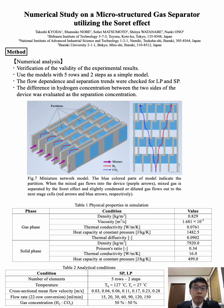This topic describes the simulation that was performed to verify the experimental results. A simplified model with 5 rows and 2 steps was used as shown in the figure, and the separation performance was compared between LP and SP. The separation concentration is evaluated as the difference in concentration between the elements at both sides of the device. The physical properties and conditions used in the analysis are listed here.